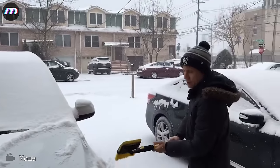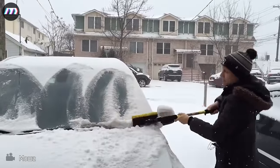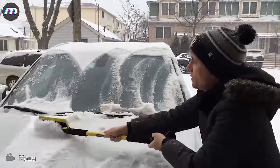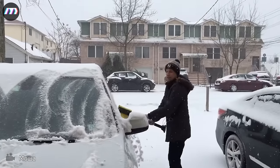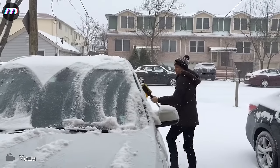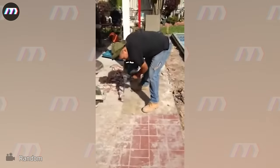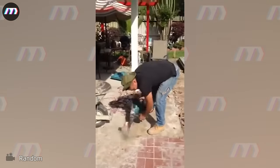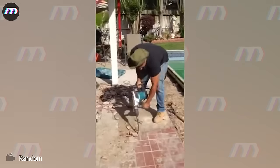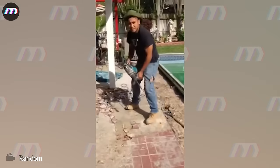Imagine every morning before going to work you have to spend hours doing this job. I thought, why didn't he try covering the car with a tarp? This is his first day at work. Who guided you into your career? Teach him again how to use a chisel.